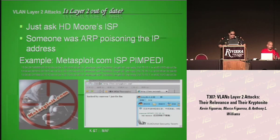Well, many of us have heard by now that an attack occurred in the beginning of June against Metasploit.com. An ARP poison attack redirected traffic to a known Chinese website right over here.